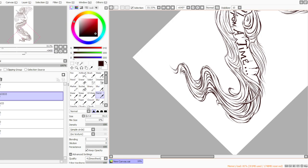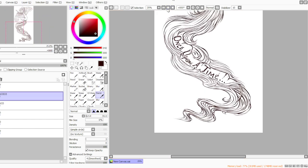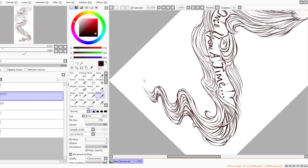Yeah. It's super fun. Look at that long tail. I love it. You know, she probably gets a lot of leaves and clutter in it, but she's pretty. And that's okay. She's like Rapunzel.